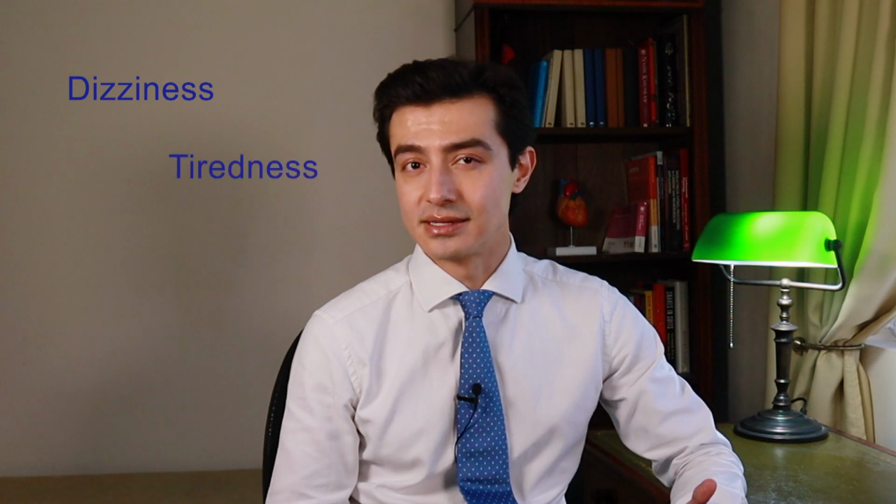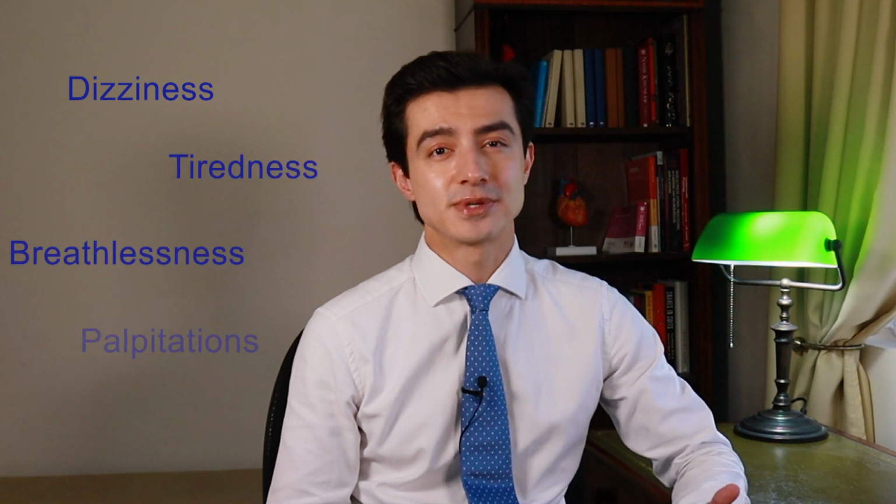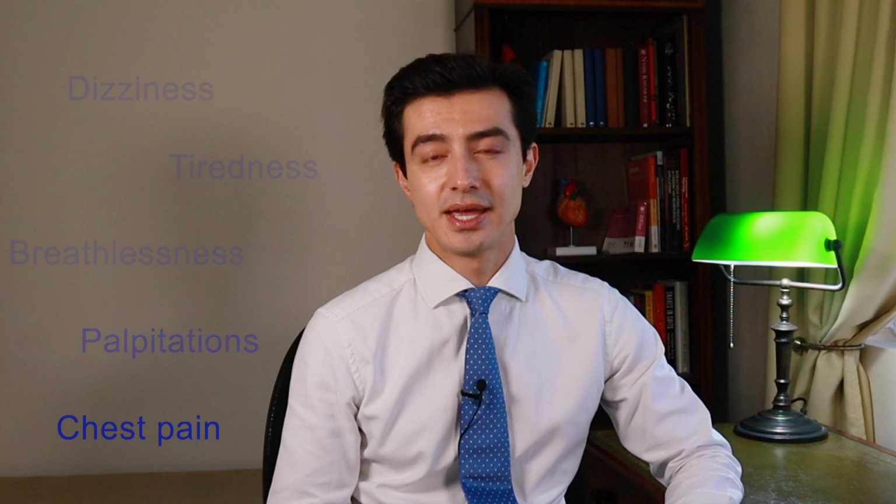The stenosis can be from mild to severe. The more severe, the more worrying. Symptoms can develop at any stage during the process, but most people have no symptoms. When the aortic valve is narrow, not enough blood is pumped out of the body. This can cause the symptoms of aortic stenosis like dizziness, tiredness, breathlessness, palpitations, or even chest pain.